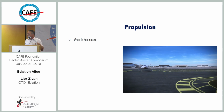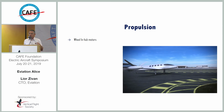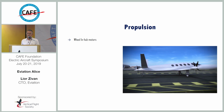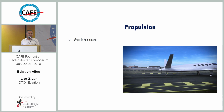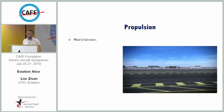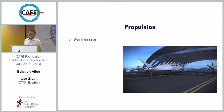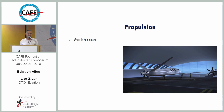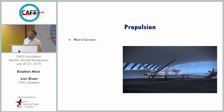And the next one is that propulsion is not limited only to the propellers. So we are designing for in-hub motors for taxi. And except for the capability to go directly into a hangar and not be needed to have a tow car to take you in and let the passenger board in a closed, nice, cool or warm environment instead of the outside, this has the option also to pre-spin.